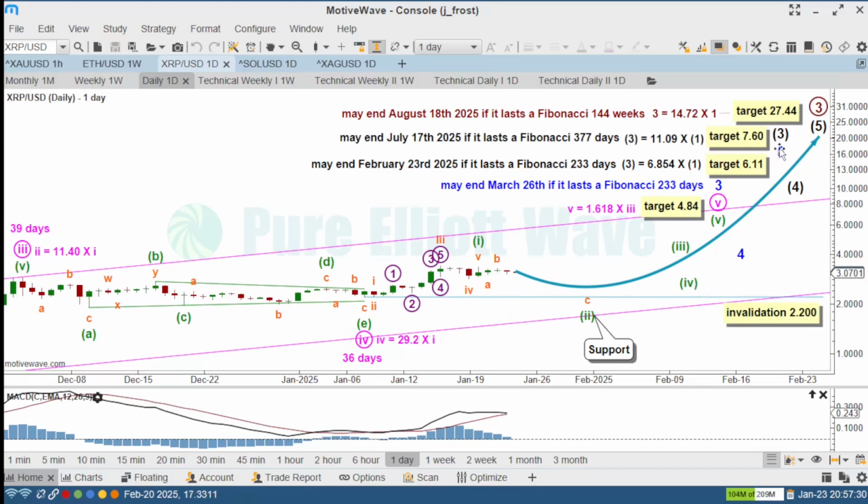We have an additional higher target for intermediate wave 3 that is not on the weekly chart. This is calculated at 7.60 using the 1.09 extreme Fibonacci ratio between that and intermediate wave 1. If this target, as shown on the weekly chart, is met while the structure for intermediate wave 3 remains incomplete, then we will use this higher target at that point.